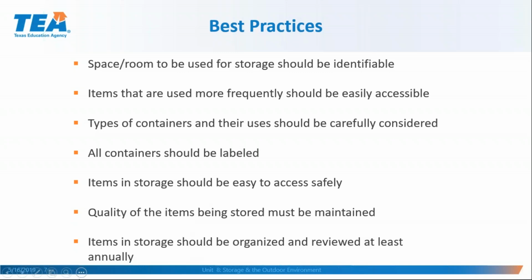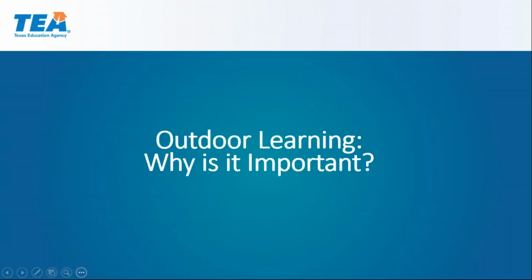So we're going to go on now to the outdoor learning environment, because this is where we want to spend the majority of our time. So while you're thinking about the outdoor learning environment, I want to ask you a question. And I want you to think about when you were a little kid. And I'd like you to answer the following question.